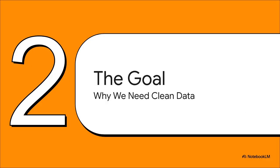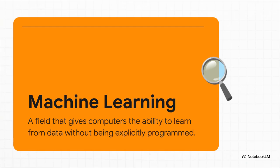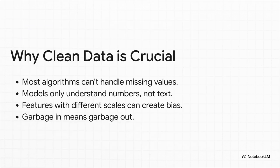So, we get it. The data's messy. But why exactly is cleaning it so important? Well, it goes right to the heart of what machine learning is trying to do in the first place. You see, at its core, machine learning is all about letting a computer find patterns in data all by itself. And the key word there is data. The machine learning model is only ever going to be as good as the data it learns from.